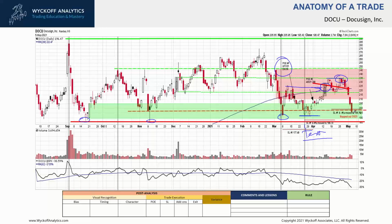So a possible mistake would have been not to get out. I was looking at this as a long-term fundamental long. Well, if I get taken out, my stop's going to take me out.